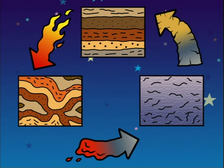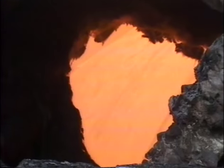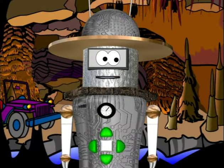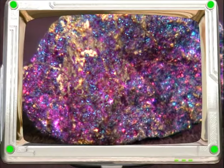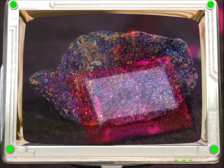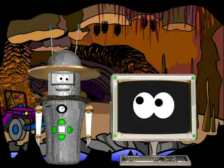The rock cycle! That's the way the rocks change and are formed both deep inside the earth and on the surface. But what are rocks made of? Well, we know rocks are made of different minerals. Rocks can change, but minerals stay the same. Excellent, Iggy. That proves you've learned quite a lot today about rocks and minerals. Thanks, Geo.